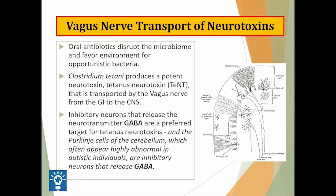This particular paper was talking about how they were able to trace a neurotoxin being produced by Clostridia tetanus through the vagus nerve coming from the digestive system into the cerebellum. And the area that it attacked in the cerebellum was cells that produce GABA. GABA is an inhibitory amino acid that's necessary for regulating excess electrical activity in the brain. And when GABA receptor or GABA function is altered, there is usually a higher state of stress and a higher state of anxiety.